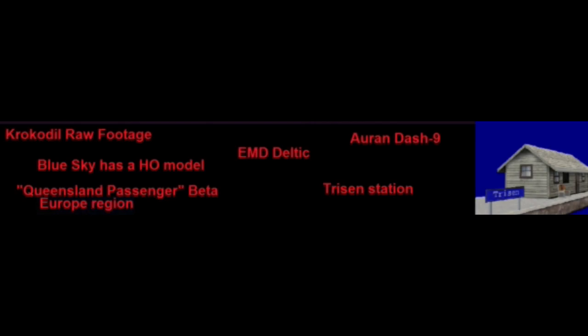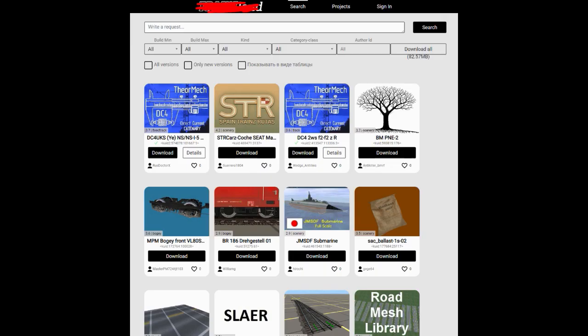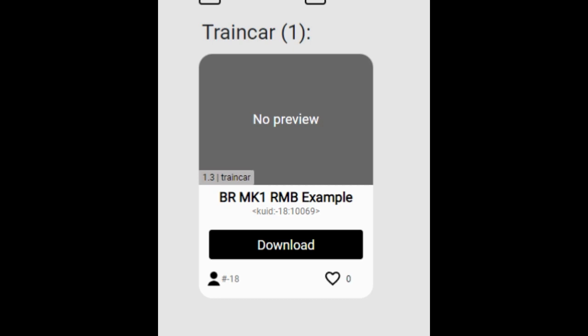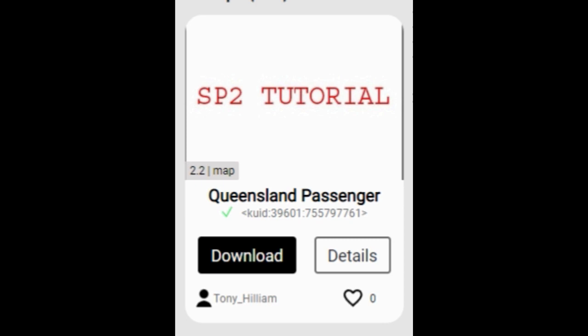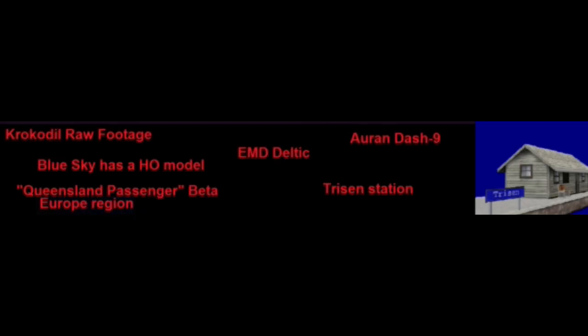Queensland passenger beta. On the website .ru, you can find many smuggled assets. It's basically just a pirate bay of trains. Some of these are internal Auran assets which have never ever before been released to the public. One of these is Queensland Passenger, a beta version of the Queensland route. It starts from the four-track terminal and ends at the Australia Zoo signs.